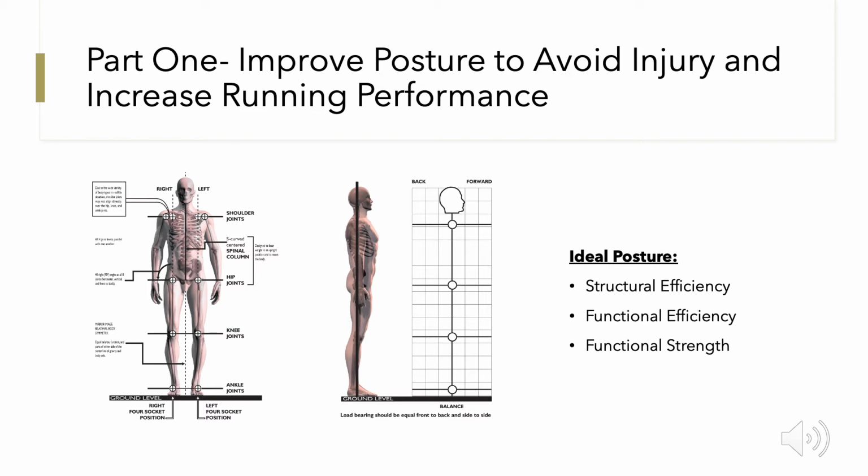You can use the analogy of a house, right? If you're building a house and the shoulders represent the roof of the house, if the roof is tilted, what does that do to the other areas of the structure of the house below it? So it compromises the integrity or the stability of the house.